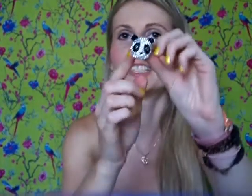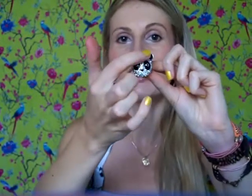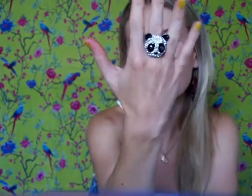And the other two rings that I got are also adorable. Look at this panda. It's very big, so it's a statement piece again. And it's covered in all this pretty rhinestone. And I really like to wear it on its own. I don't like to add anything else. Yeah, my panda ring. And I really love pandas because I have this big panda puppet that is always in my living room. I really, really love pandas. They're so cute.